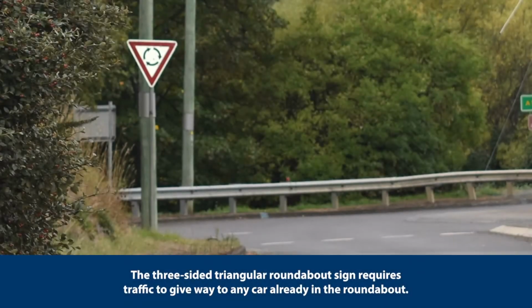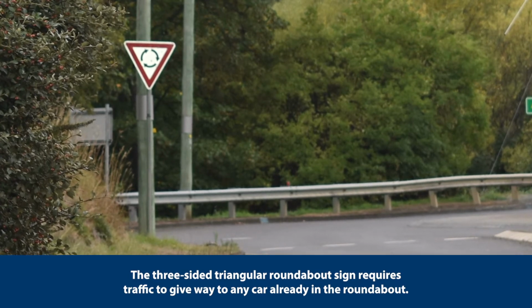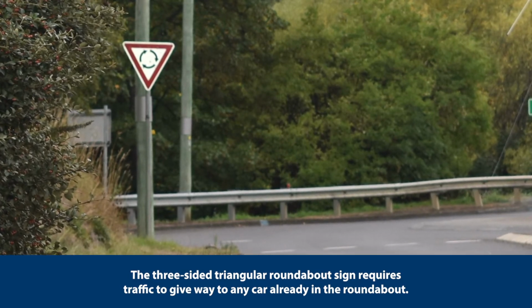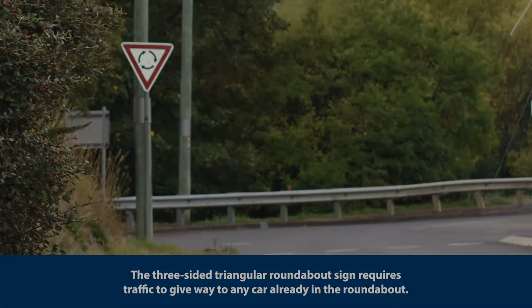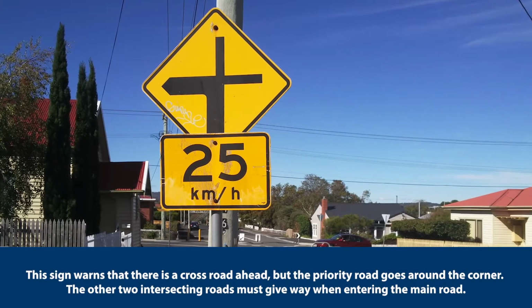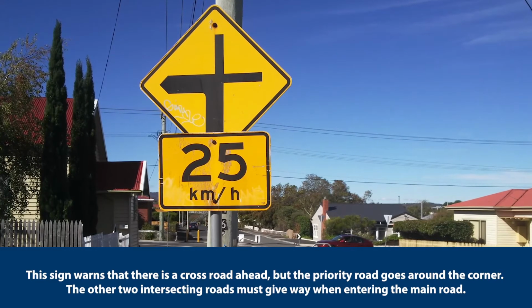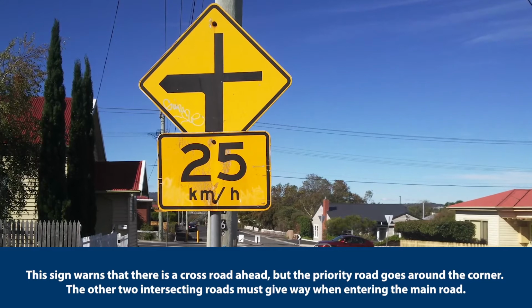The three-sided triangular roundabout sign requires traffic to give way to any car already in the roundabout. This sign warns that there is a crossroad ahead, but the priority road goes around the corner. The other two intersecting roads must give way when entering the main road.